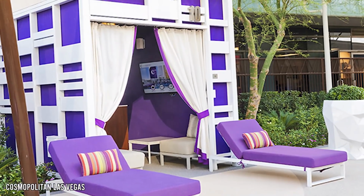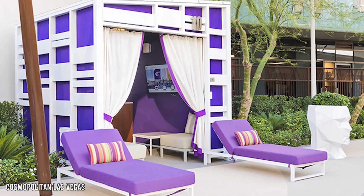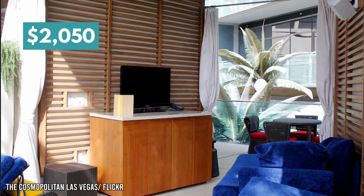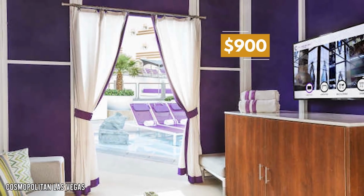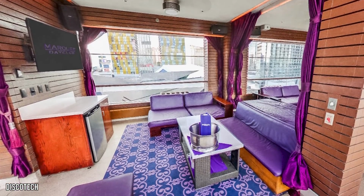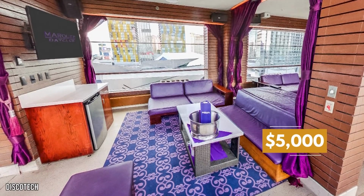Users at the Boulevard and Chelsea can also rent a cabana during the day. They can cost up to $2,050 at Boulevard depending on the day and $900 at Chelsea. Whilst at Pool Marquee, you can rent what's called a prime bungalow for the day at $5,000.